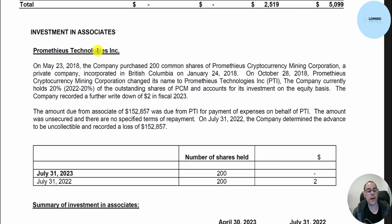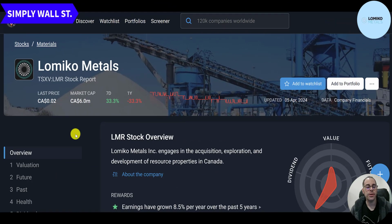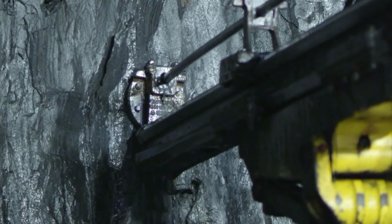They invest in other companies. In May 2018, they purchased 200 shares of Prometheus cryptocurrency mining. Let's look at a company on Simply Wall Street. Its last price was 2 cents, 6 million market cap, up 33% in the past week, down 33% in the past year. Let's see what they say about the company.